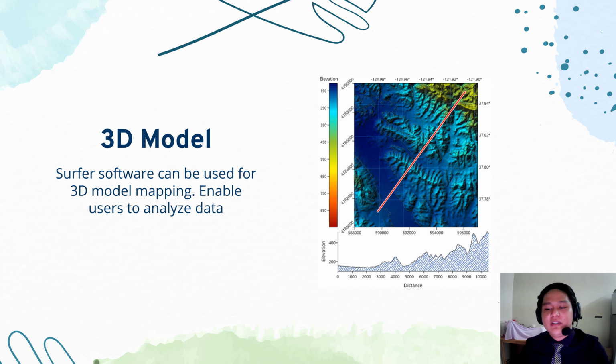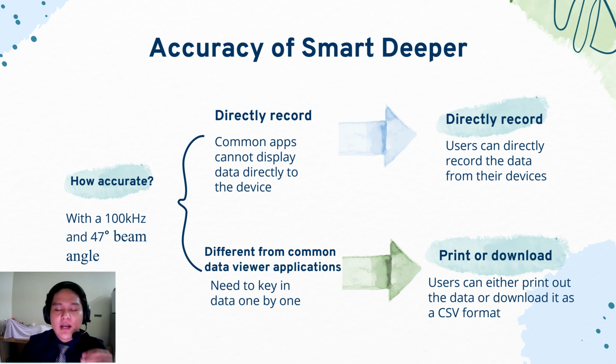So this 3D model is my expected result. I expect to produce a 3D model map where I can use various software in the market. An example of the software is Surfer software. I also want to know the accuracy of the Smart Deeper itself, so how accurate the Smart Deeper is, and so on.